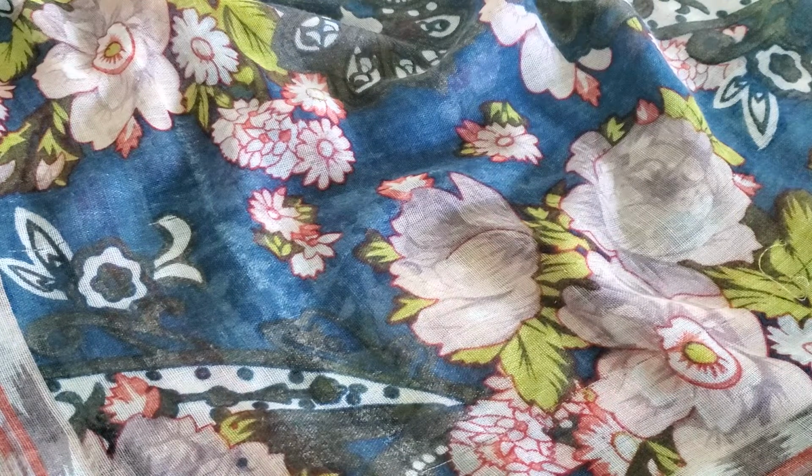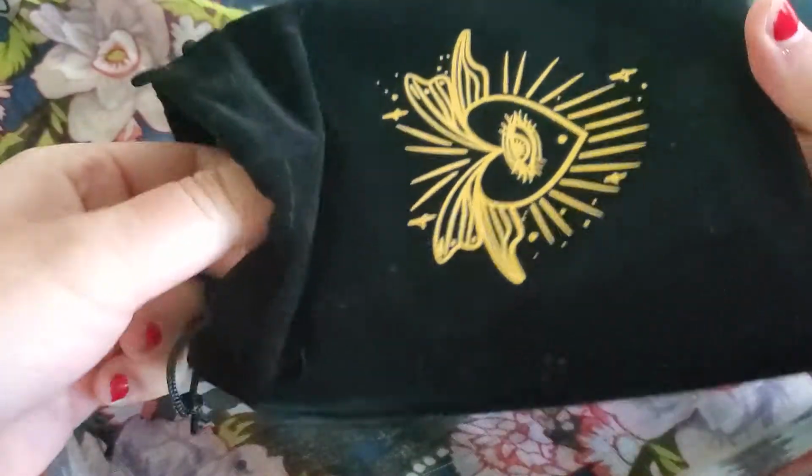Next, as I put this one away, the next one I'm going to show is a recent acquisition. You guys probably maybe saw me just unbox this deck actually, and it is the Heart's Eye Oracle.